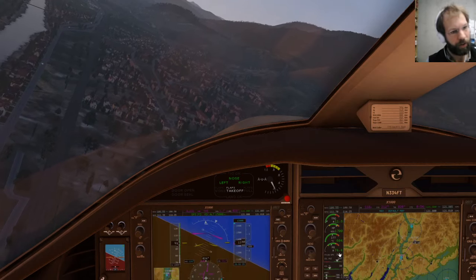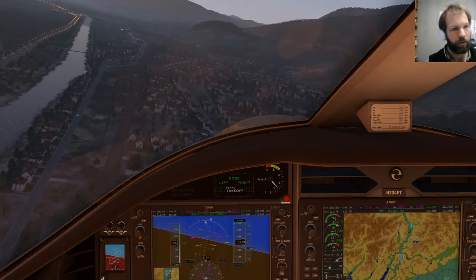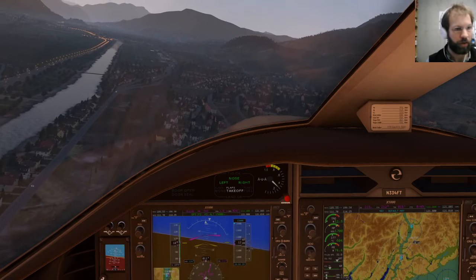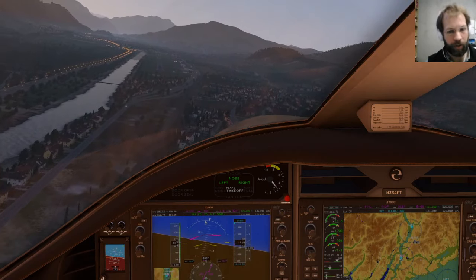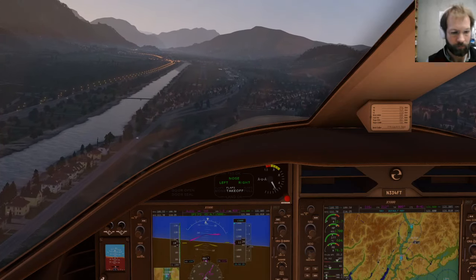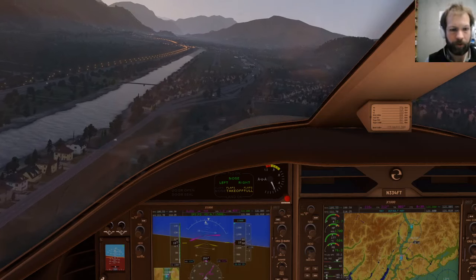Town of Mattarello here below us. River Adige. 500. And the Autobahn to Verona. 400. Flaps full.